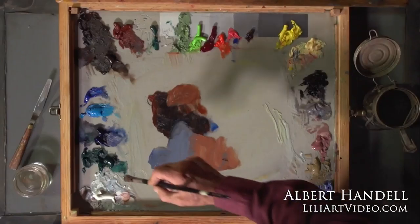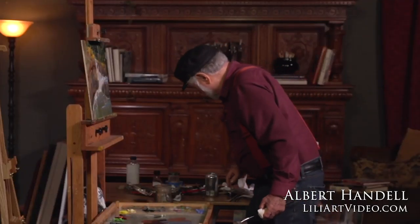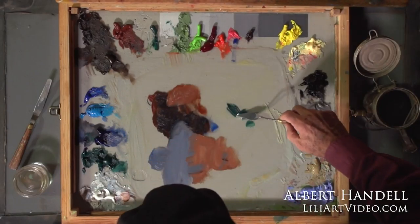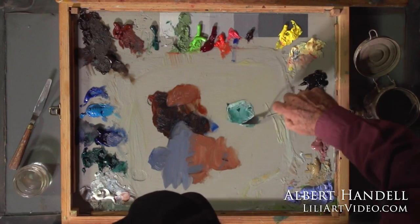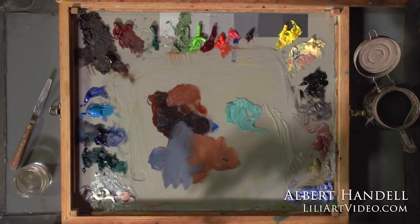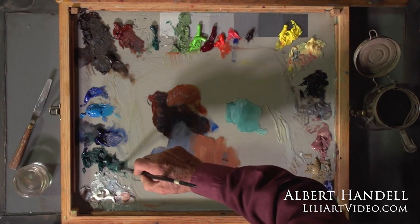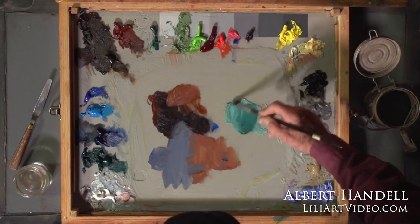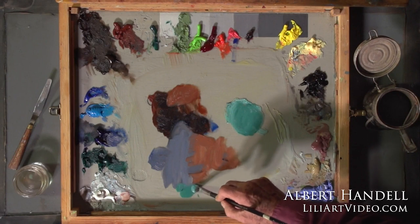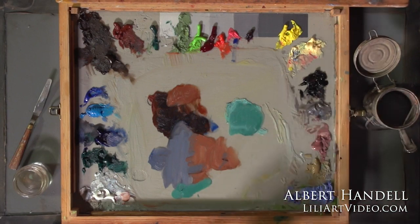Let's take my viridian. It's a nice, dark, rich color. Let's take it away from there, and let's get some white into that. And you'll see that when I bring viridian up, it's not really verdant. It's like a greenish gray or something. Let's get this up a little higher in value, a little darker. Yeah, I put that right next to this, and it's very close in value. Okay, so viridian and white gives me that.